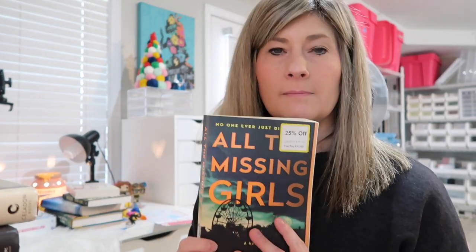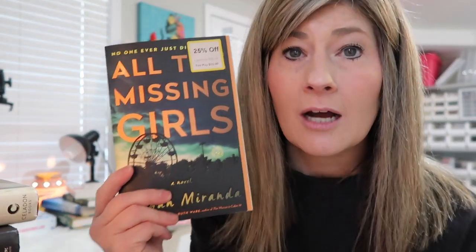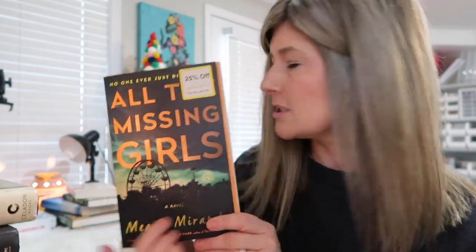This book here, I have had this book for several years and I got it from Goodwill. It's in perfect condition. I got this from Goodwill for probably $2. And I've seen people recommending it, talking about how fabulous it is. So I pulled it off of my bookshelf. This one is All the Missing Girls.